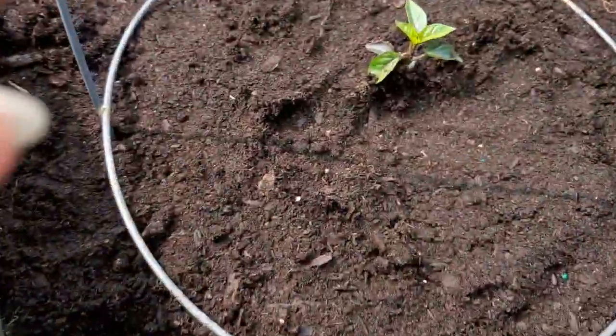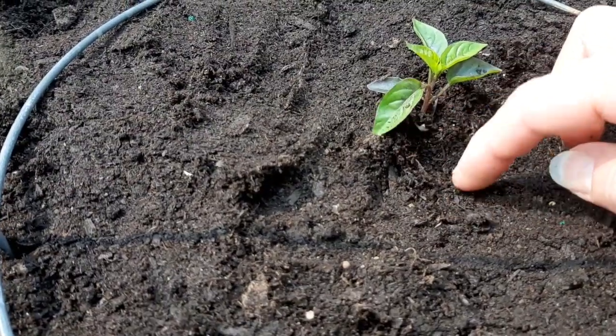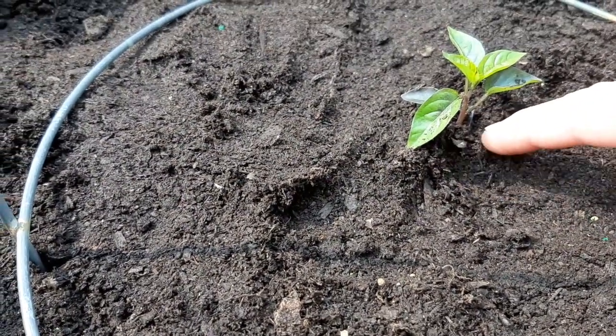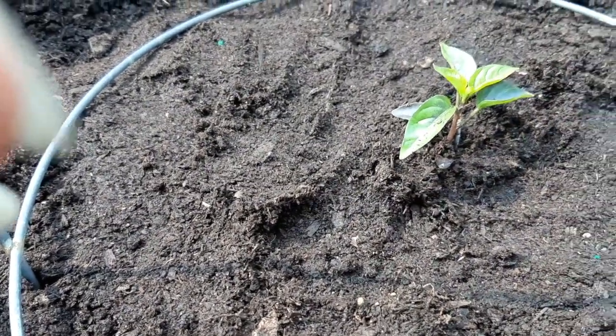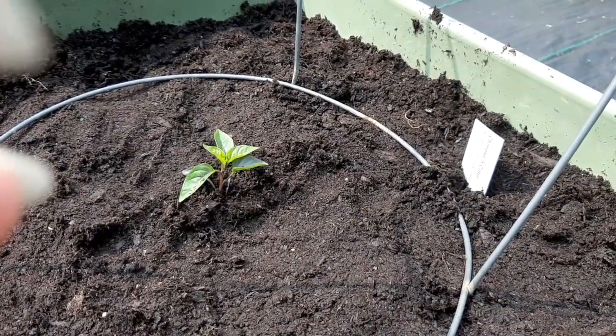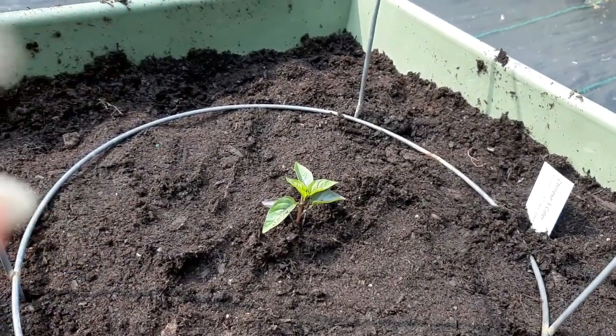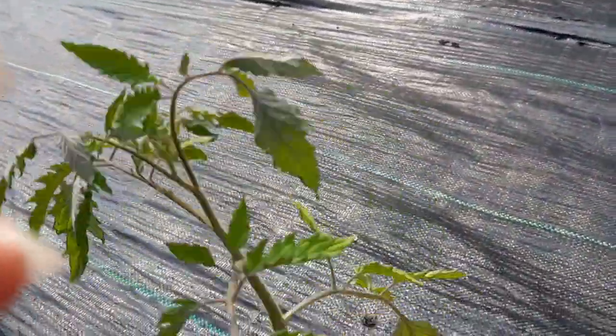I did actually plant my peppers, and when you plant your peppers, you want to plant right up to the bottom leaf that they have. That gives it a good root base. Same with your tomatoes. When you plant your tomatoes, you actually want to plant them in an L shape, and not bend them, if they have a long stem on the bottom of your tomato plant.